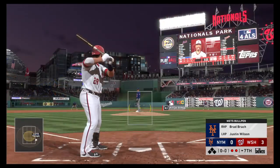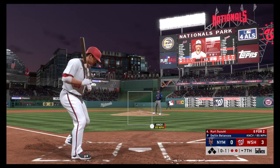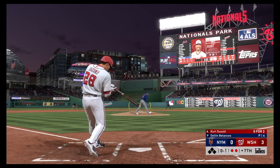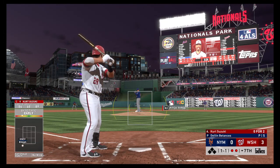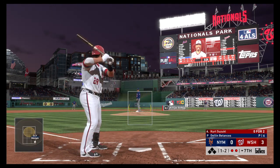Into the box now, Kurt Suzuki. Previous history against Dylan Betances. He's 1 for 4. First pitch of the at-bat. Tried to check it, and it's 0-1. 0-1's the count. Now a check swing, but he holds up in time. Ball 1. Who jumped the gun a bit on that swing, and he's down 1-2.